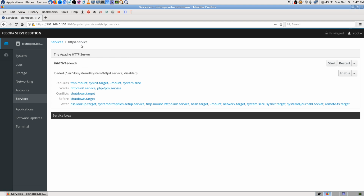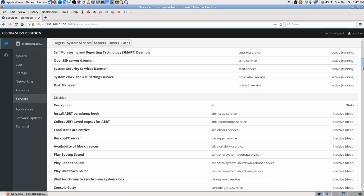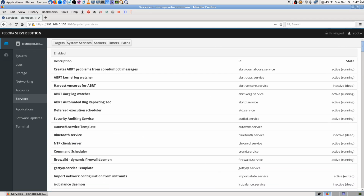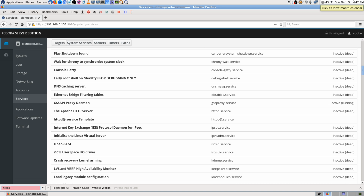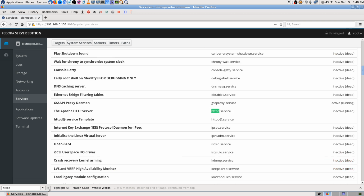I think that's the main part of it. Well, see, now there you go. Now I've lost my spot when I did that. But so let's just go through the ones I know. How many entries are there? I want to see if there's any that's running and that's just not something one-time temporary. TLS key generation. Yeah. Okay, but it probably already ran.